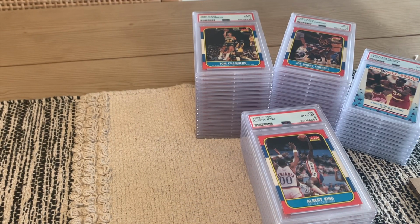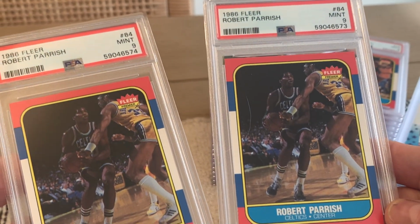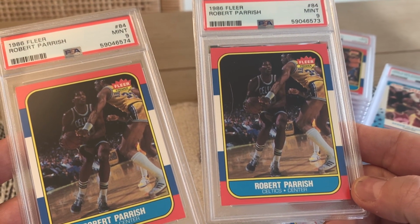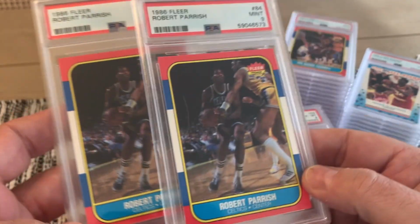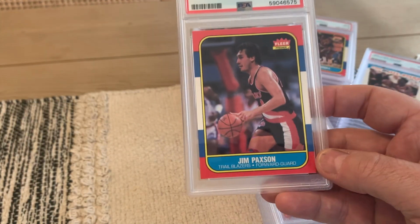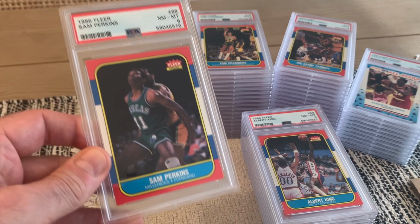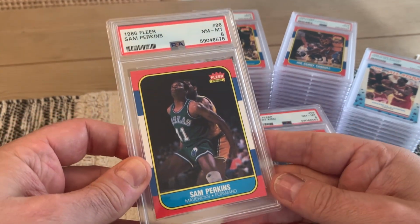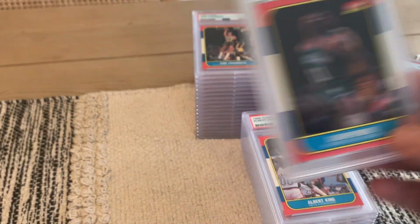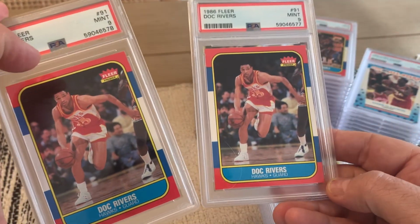We got a couple of the Chief, Robert Parrish. Both came back in 9s, so that's cool. You gotta love seeing Kareem Abdul-Jabbar in that card. I think a lot of these cards, the photos were taken when they were in the Forum in LA, because the Lakers are in the background of all these cards. Jim Paxson in a 9. Speaking of Lakers in the back of cards, Sam Perkins in an 8. All right. Doc Rivers, probably with Michael Cooper's leg in the back.